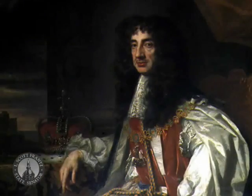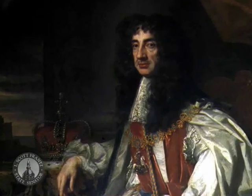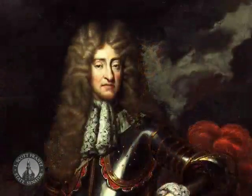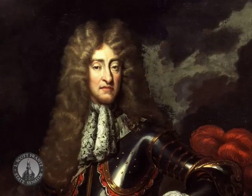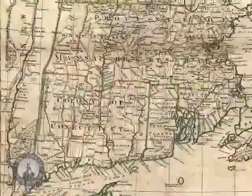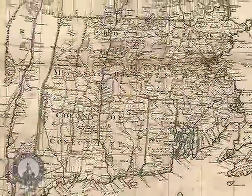In 1662, the Connecticut colony succeeded in acquiring a royal charter from King Charles II, granting the settlement the self-government it had outlined in its fundamental orders. 25 years later, England's new king, James II, sought to consolidate several colonies, including the Connecticut colony, into the Dominion of New England in order to tighten up his control on the region.